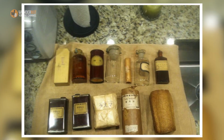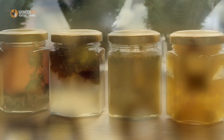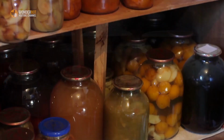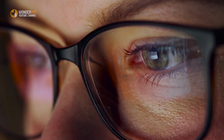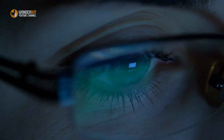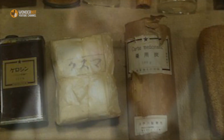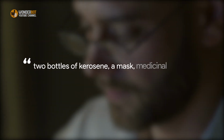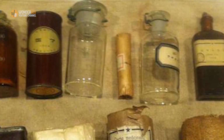The first layer of the chest was filled with common medications and things that would be helpful day to day. The second layer had an even larger assortment of bottles, jars, and packages. ASW removed these one by one and had Redditors guess what they contained. Unfortunately, this go-around was a bit harder. Kevwilia, who'd been translating the entire time, couldn't read most of the labels. He could only identify what was on the bottom row: two bottles of kerosene, a mask, medicinal carbon, and a loofah. Some of the bottles even appeared to be empty.